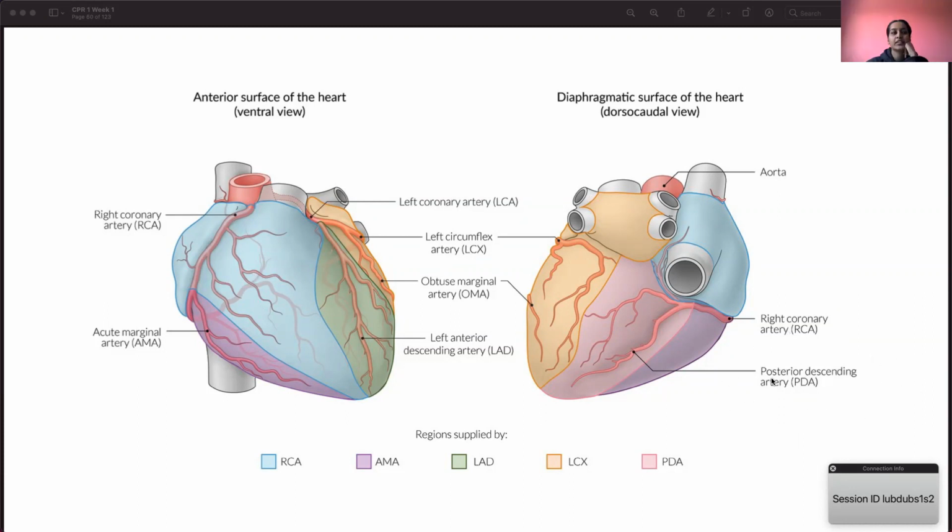Posterior descending artery. Now, they love the posterior descending artery because it's one of the main branches. They don't get too crazy with any of the minor branches like the obtuse versus, you know, like the acute marginal. So the obtuse and acute marginal, they don't spend too much time on, but they do like the left circumflex arteries, and they also love their LADs.